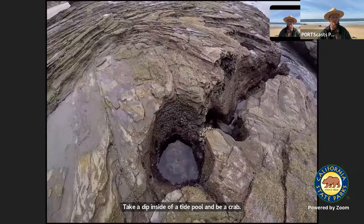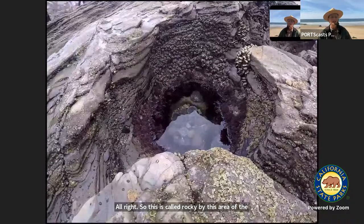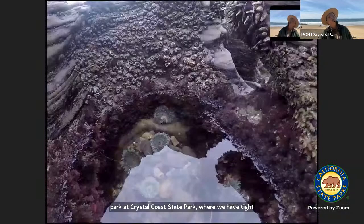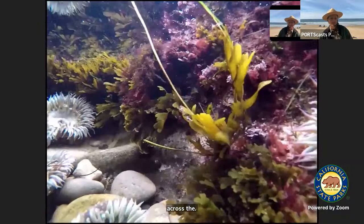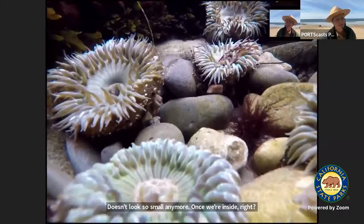All right, so this is called Rocky Bight, this area of the park at Crystal Cove State Park, where we have tide pools at low tide. Crabs don't fly. So, okay, now we're landing on some barnacles. Look at those closed up sea anemones on the rock wall across the way. Wow. Doesn't look so small anymore once we're inside, right? So you see those aggregating sea anemones. Sea anemones can break into two and form two different individuals. So they can clone, which is pretty cool.